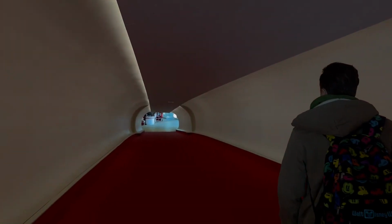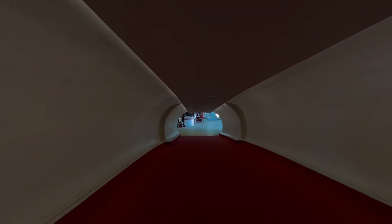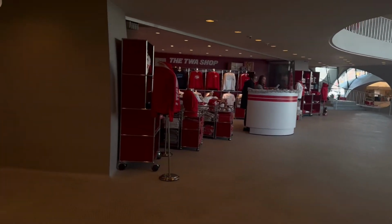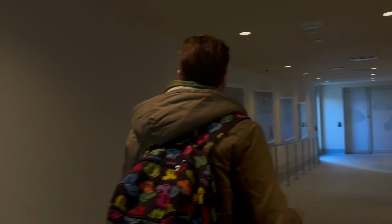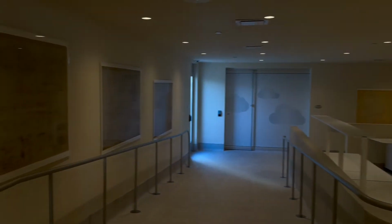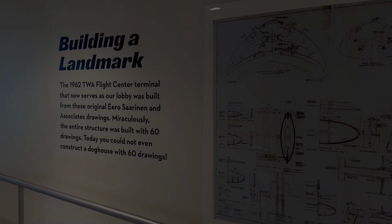This will never get old. This is such a cool space. Bye, TWA Hotel. This was so fun. Another cool feature is they have all of the plans and schematics, these are the original blueprints over here, and then this is how the terminal was built. So if you're an engineer, architect, or somebody who is really into the schematics of things, this is actually really cool.